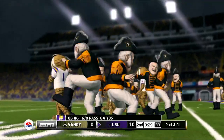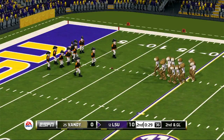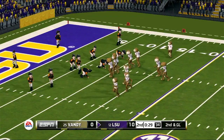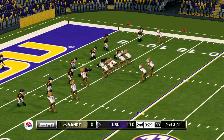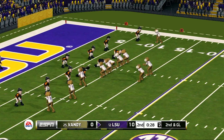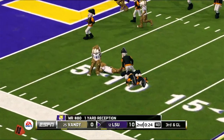Brad, I just think this quarterback's got to do a much better job of being able to read that defense and make quicker decisions. And especially when the defense starts to get pressure, you've got to either get rid of that football or check it down or take off and run with it. He's taken down at the 9.